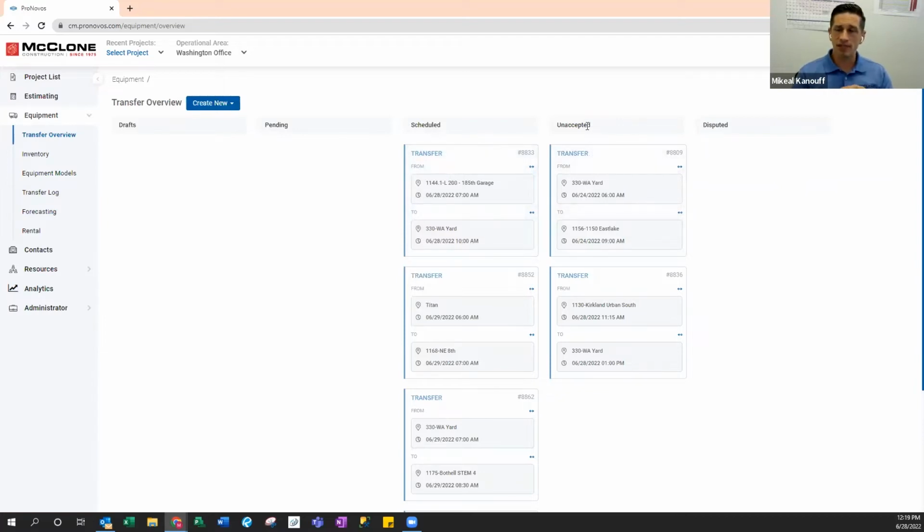This is called unaccepted. Unaccepted just means that it has been sent from one area, so from here, the L200 garage, to another one, but it hasn't been accepted by the receiver. We really push our superintendents that once the equipment hits your site, you're going to be charged for it. Some of our equipment on here, the equipment that we capitalize, we obviously have to charge the job for. So if they're going to receive it, they're saying they're taking responsibility for it, and it affects our project awards. We do project awards at the end of our projects, and it affects their project award.